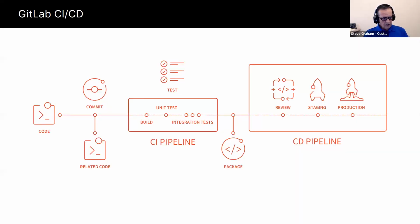So GitLab CI/CD, this is a basic representation of a pipeline. You're writing code, you're committing it. You might go through some iterations on the code, and then you're going to go through a build, a unit test, integration tests. And then following that, once you're done with that, that might be an opportunity to package if you've got to package something up, maybe a container, or maybe you write an actual package for an operating system. And then following that would be a CD pipeline that would go through review. If you have a staging environment, it could go to staging and then production.